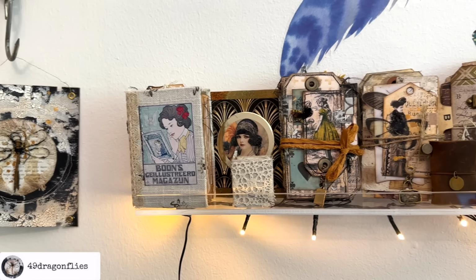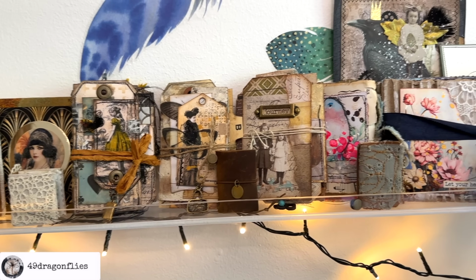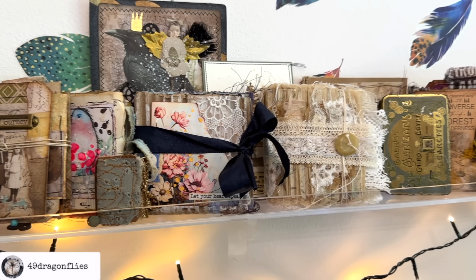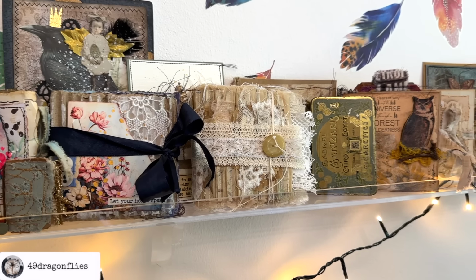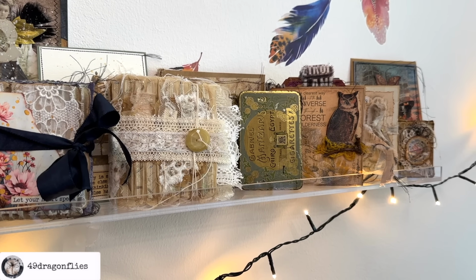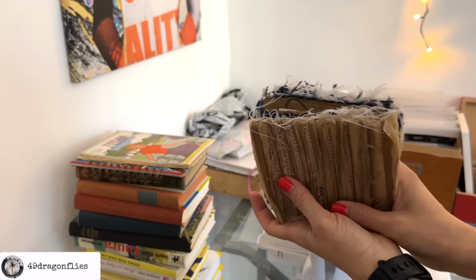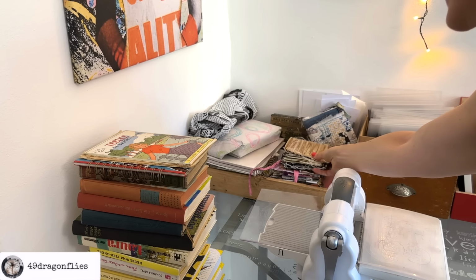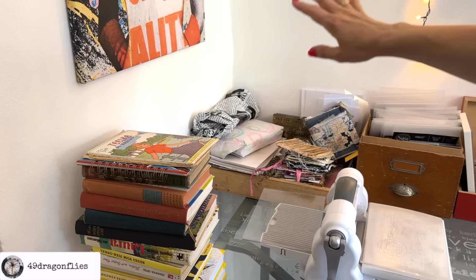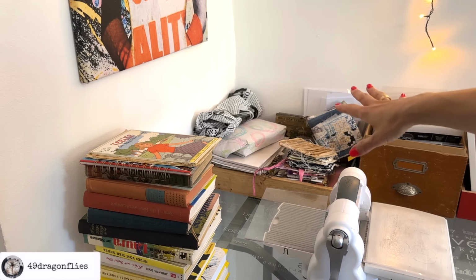So here's a quick look at all of my small journals. I just love these so much. They are so cute when they're all together like this. Even that tin that you see there next to the owl, there's a journal inside there. So cute. And then these here, I think I'll just put in here. This is kind of like my box for unfinished projects. It needs a tidy for sure. Will I do it today?